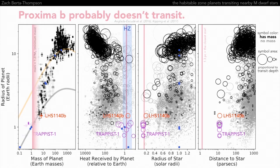And we know that its minimum mass is just a little bit more than the Earth, but we don't know the radius of this planet. However, in terms of its environment, the heat that it receives and the kind of star that it orbits is very similar to LHS 1140 and TRAPPIST-1.